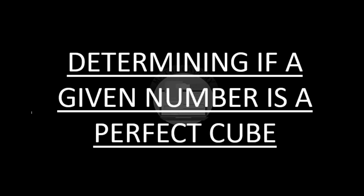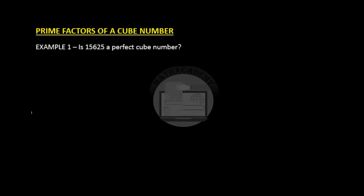Hi, in this video, we will see how do we determine whether a given number is a perfect cube number or not. And how do we determine that? We determine by prime factorizing that given number. So let us try to do an example.